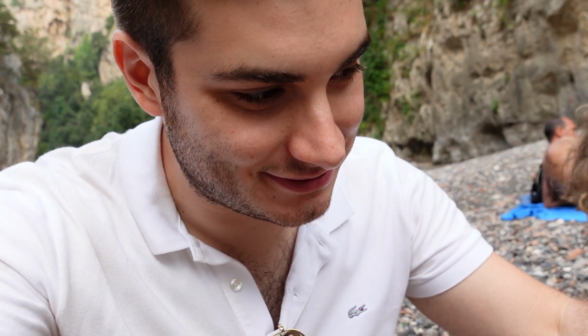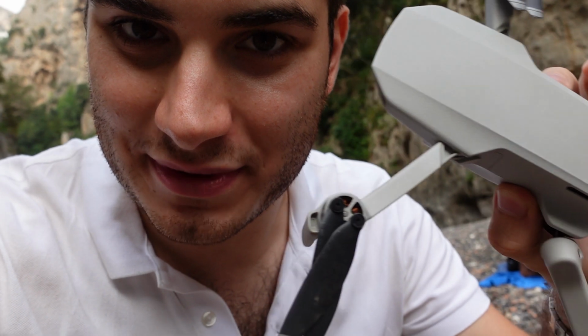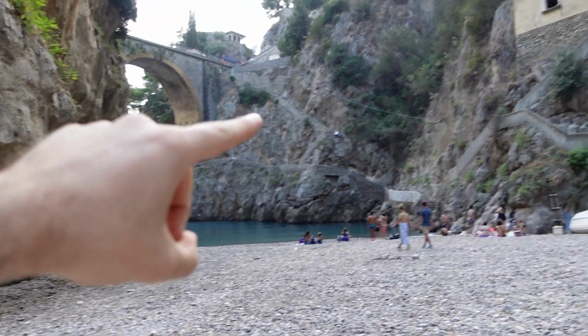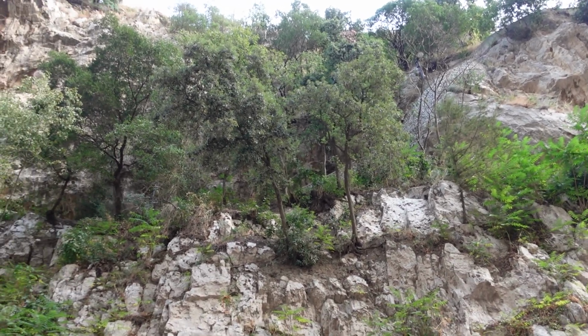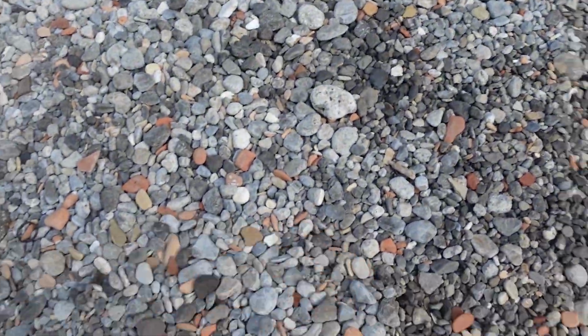The time has come, and you can already see what happened. My first crash with the Mavic Mini, actually 1 year of service, 1000 hours of flight, but there was a ghost branch and I didn't see it. Boom, it's done. Basically what happened, I came through the fjord and I was trying to make an orbit of the houses down there, but I didn't really check the distance with that tree down there. I expected to have a little bit more slack. I hit the tree and the drone went down just about here.